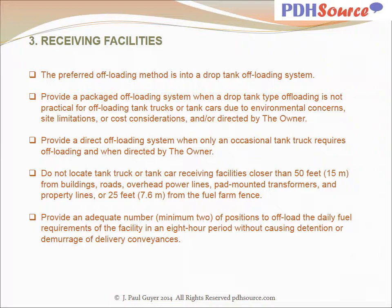The preferred offloading method for receiving facilities is into a drop tank offloading system. Provide a packaged offloading system when a drop tank type offloading is not practical for offloading tank trucks or tank cars due to environmental concerns, site limitations, or cost considerations and/or as directed by the owner. Provide a direct offloading system when only an occasional tank truck requires offloading and when directed by the owner.